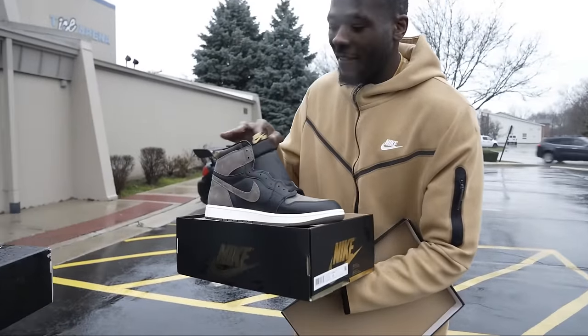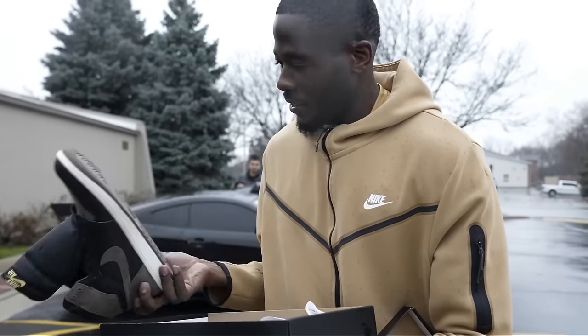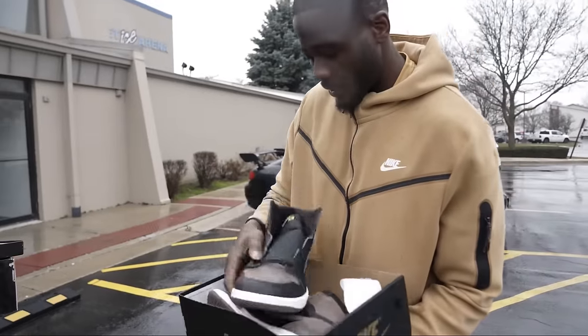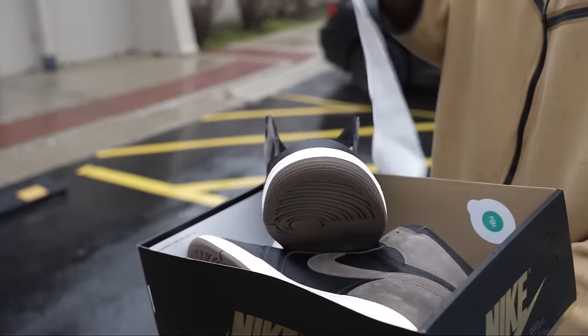One thing about Jordan 1s, they have a distinct smell. Making sure. Okay, look good so far. Take this right here. Making sure this outsole is firm. A lot of fakes have soft outsoles. Receipt, finish line.